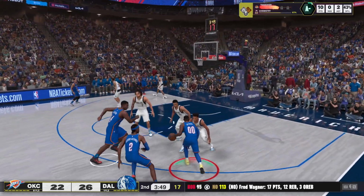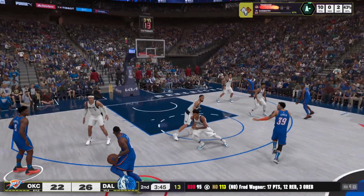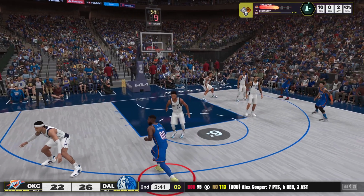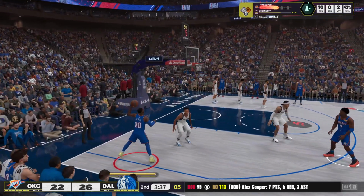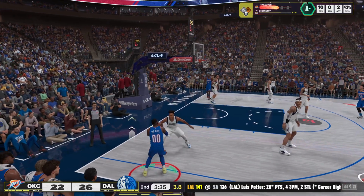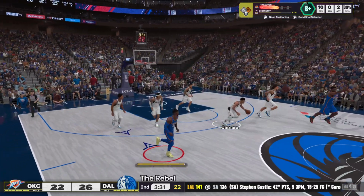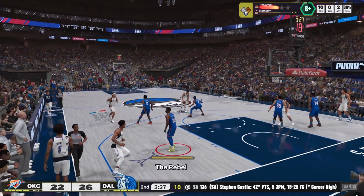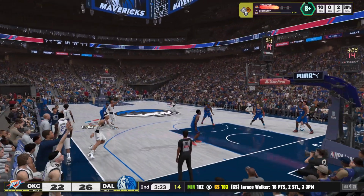Pass to D. And here's Edwards. 6 to shoot. Here's D. Lewis covering. Here's D. Misses the three. Dallas leading by 4. We're closing in on 2 minutes played here in the second quarter.